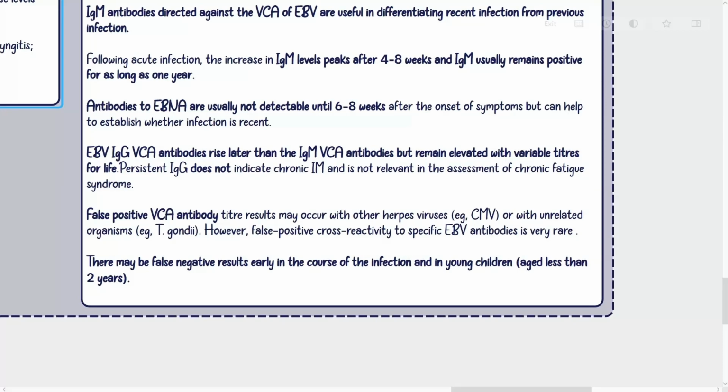EBV IgG VCA antibodies rise later than the IgM VCA antibodies, but remain elevated with variable titers for life. Persistent IgG does not indicate chronic infectious mononucleosis and is not relevant in the assessment of chronic fatigue syndrome. False positive VCA antibody titer results may occur with other herpes viruses, e.g., CMV, or with unrelated organisms. However, false positive cross-reactivity to specific EBV antibodies is very rare. There may be false negative results early in the course of the infection and in young children, age less than 2 years.